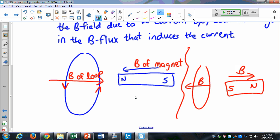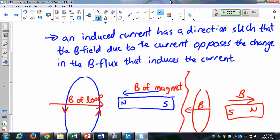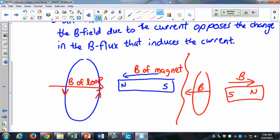So remember Lenz's Law: the induced current has a direction such that the magnetic field due to the current opposes the change in the flux that induces the current. So the magnetic field here on the left, generated by this current, is opposite the magnetic field here. Yes?